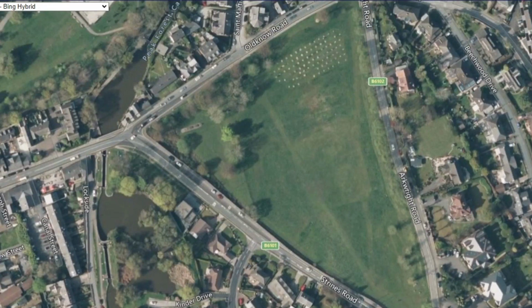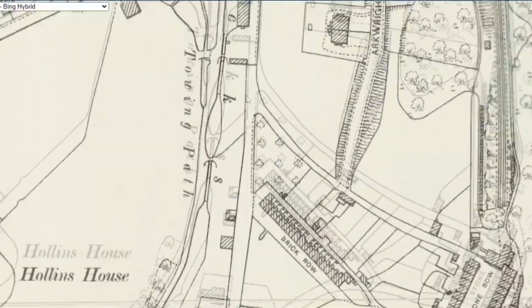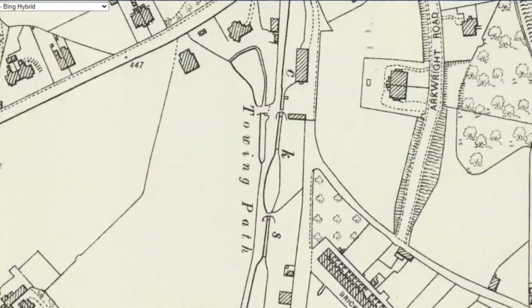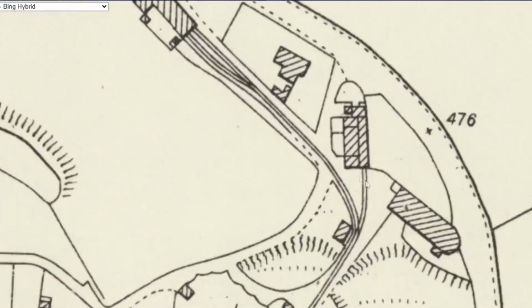Now if we cross the map over again, back to the old map of 1897, the tramway is far too old for it to actually be featured on this map. But it's definitely there. You've got the route, and it goes off that way. And as you go south, you get this piece of track appearing here.